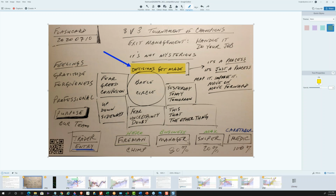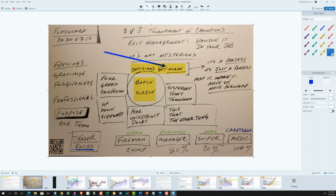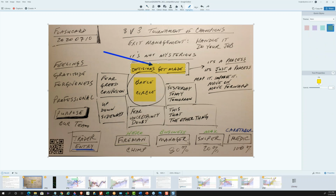Decisions get made inside the battle circle. And I've underlined the word made. They don't just happen. They don't just occur by nature. That is a manufacturing process, a construction process, a cognitive process we go through.